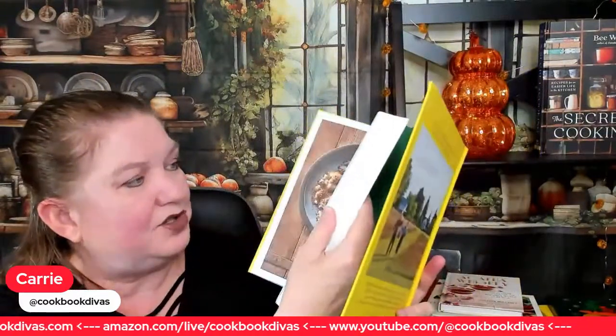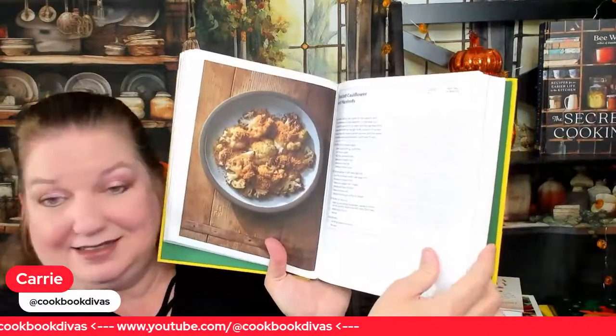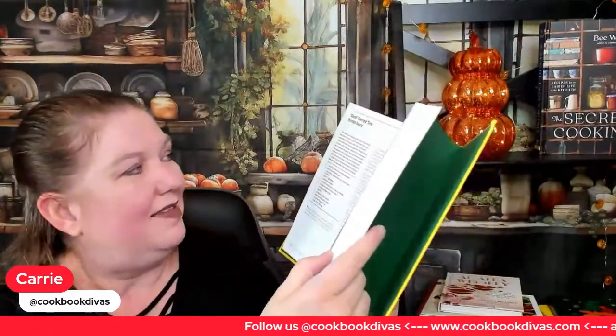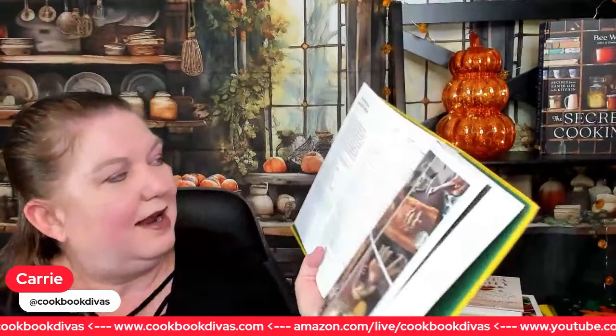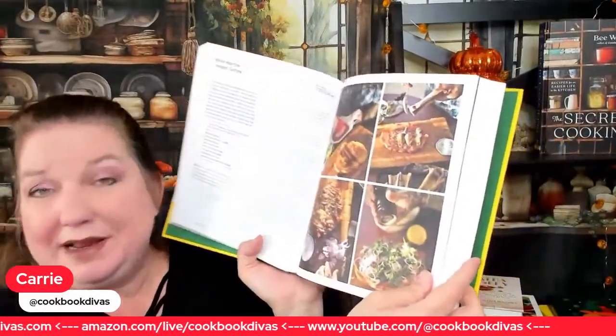This is another one of those giant heavy cookbooks. Roasted cauliflower and hazelnuts. I could roast cauliflower every night and die happy. Fingerling potato supreme. This is good canned tuna tomato sauce. Tomato sauce, excuse me. Here's some step-by-step photos for making a bone marrow tomato tartine.